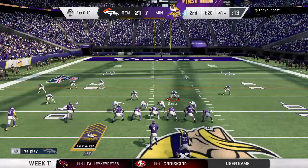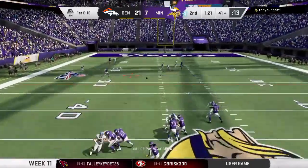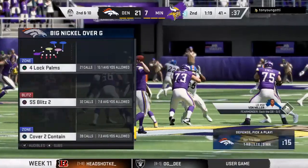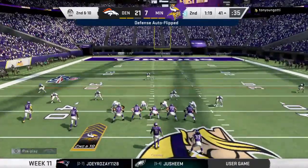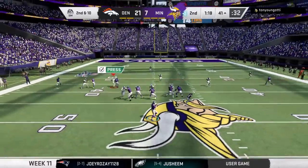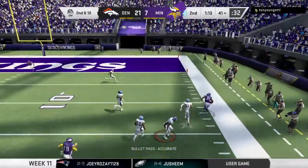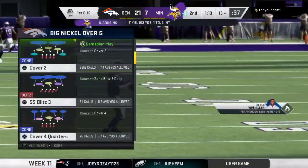From the gun, here's Cousins. And this will be incomplete. Physical play on the football there, and it's second down. After the incomplete pass, here now is second and 10. They'll throw again. Cousins. And Walker has it. And he'll go out of bounds inside the 15-yard line.